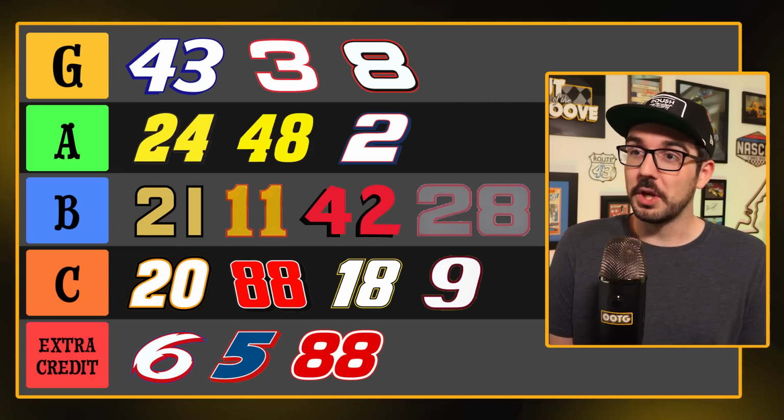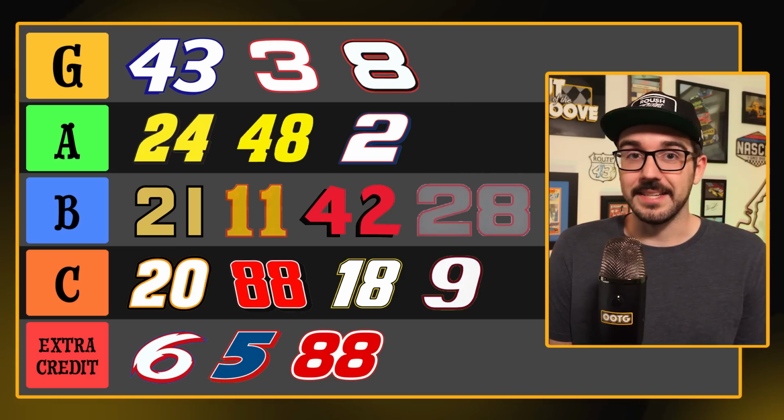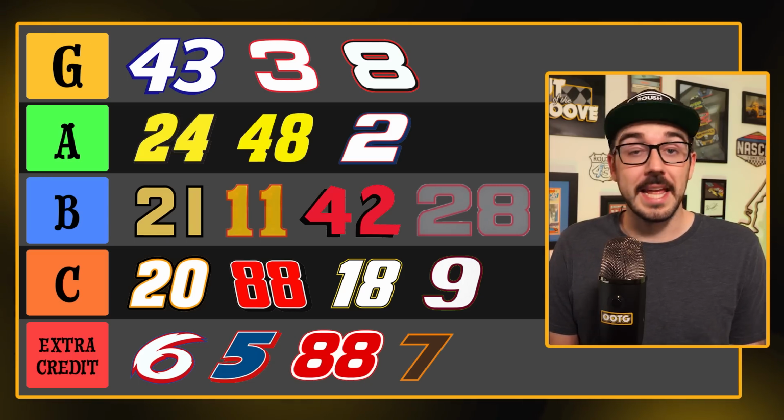Moving on, the Yates 88, made famous by Hall of Fame driver Dale Jarrett. No matter the color, red, blue, brown, one of the most iconic logos from the 90s and early to mid 2000s, in my opinion. The Kulwicki number 7 should be on this list as well. Great underdog story, NASCAR Cup Series champion, the recognizable orange Hooters colors. This is an iconic number logo, stands the test of time. The 7 should be on this list.